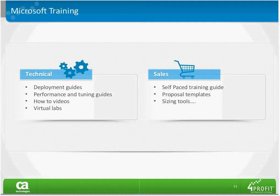We're taking a look at the training. They've got technical training from deployment guides to virtual labs. From the sales side, they've got a full sales certification program for selling cloud services. They've got proposal templates, pricing tools, calculators. Everything that your sales rep's going to need to sell that product can be found by either going to the public Microsoft site or by logging into the Microsoft portal. That's the type of solution set you're going to need, because when you come out with a product that's branded as your own, they can't just head on over to Microsoft's website anymore. They're going to have to come to you and say, okay, well, we need case studies, we need testimonials.